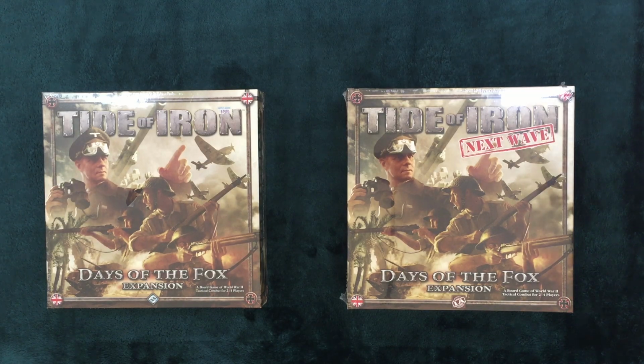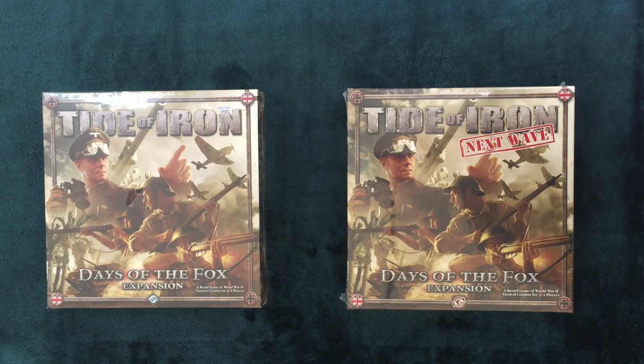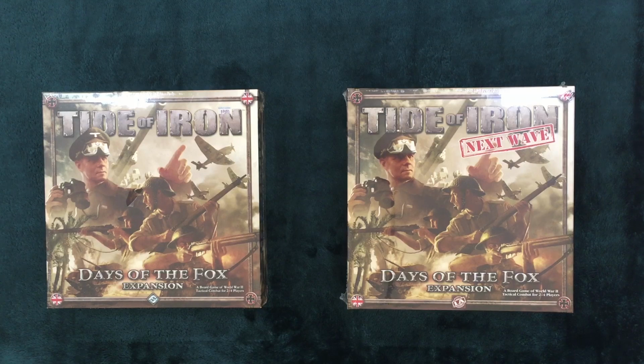Now all this time, the first edition of Day of the Fox has become rather rare. Many times on eBay, I saw copies of it upwards of $100. So when I saw this Next Wave edition on Amazon and it was like $25, I became really curious. And not only that, the market seemed to be flush with copies of Days of the Fox. So I figured, well, it's only $25 and maybe this is actually the Next Wave edition, so I ordered a copy. And once my Next Wave edition showed up, I figured let's do an unboxing and look at both of them next to each other since I have both in the shrink wrap.